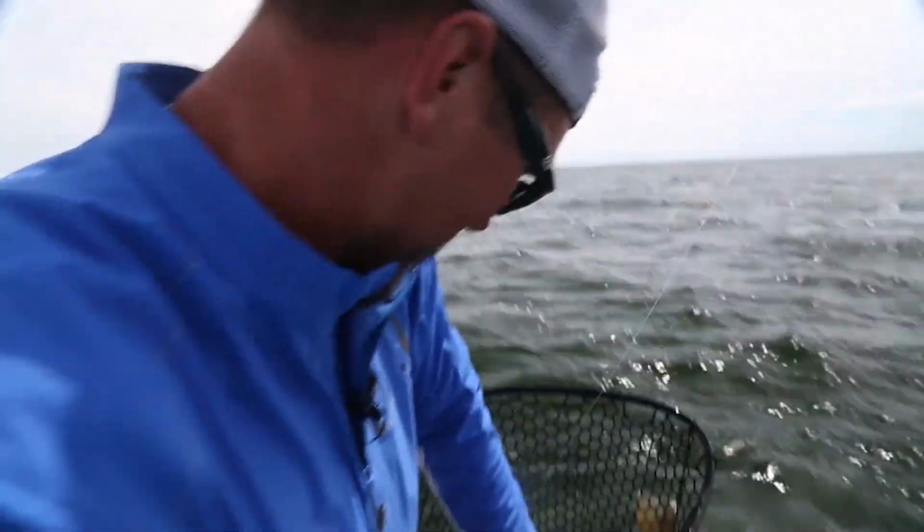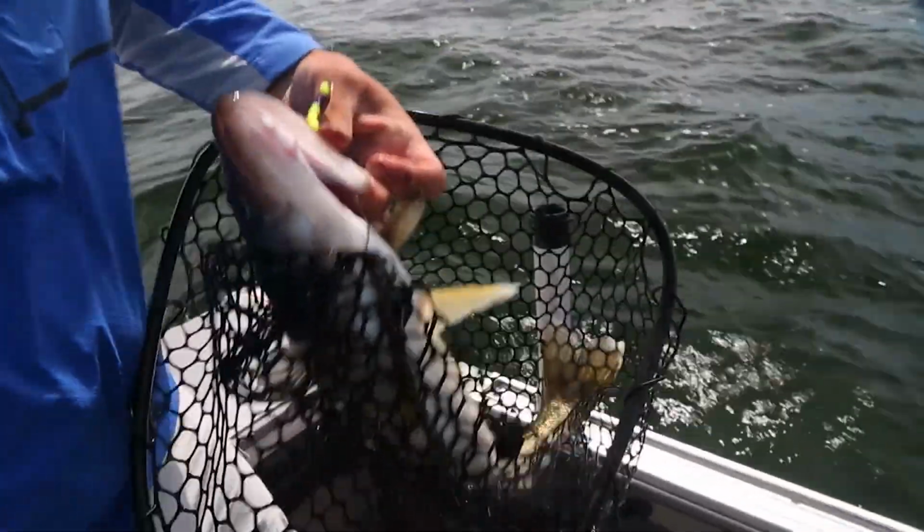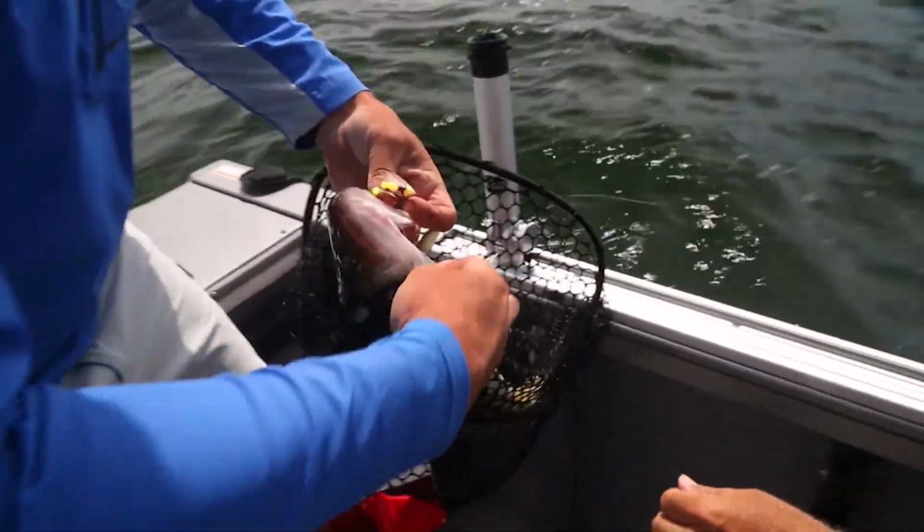Look at that beauty. Show that off, John. Just turn around and show that off. That blade, it's everything. We'll get that hook out. That's the right blade.